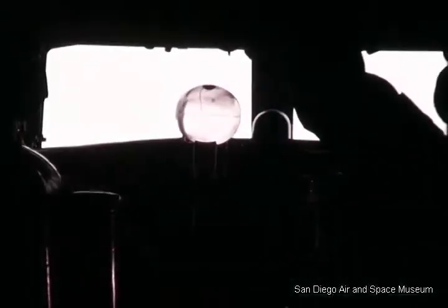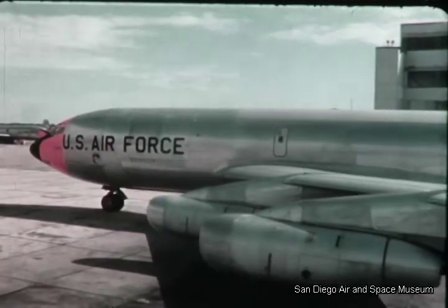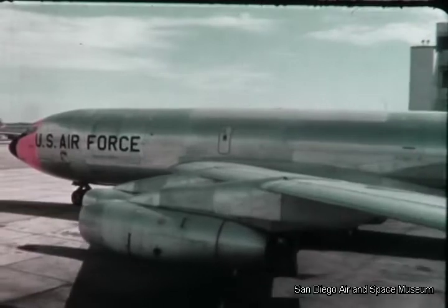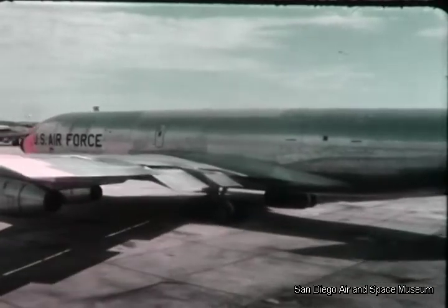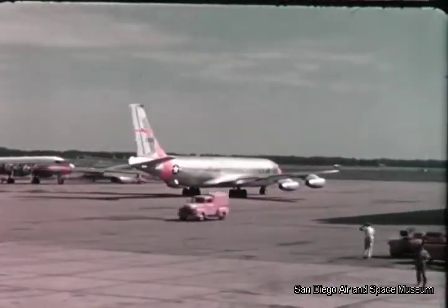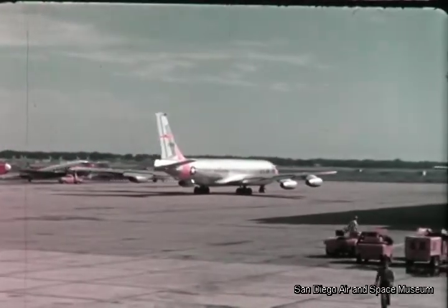August of next year. Future missions will be flown in this modified KC-135, which was assigned to the project in June. It's capable of achieving zero gravity conditions twice as long as the propeller-driven plane, a fact which will enable us to obtain more accurate information on the effects of zero gravity in the months ahead.